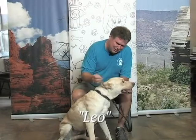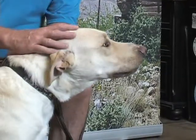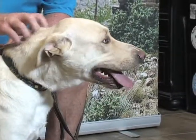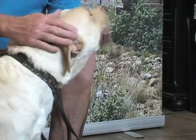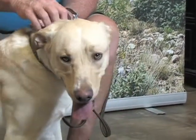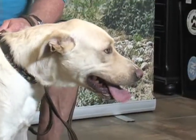This beautiful, sweet guy here is Leo. Leo's a yellow lab mix of some sort, and he's very timid and shy. Just really scared. He's not doing well in this environment here. But he's an absolute lover. He's a really good guy. And once he gets to know you, he gets a lot better. But still, even with that, he's a little bit shy. So he's kind of a special needs guy.